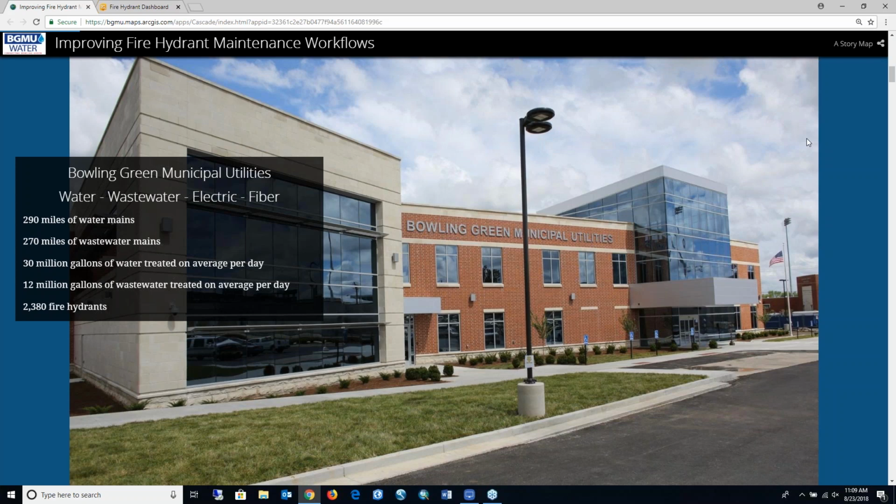We maintain about 290 miles of water mains and 270 miles of wastewater mains. Our water treatment plant on average treats about 30 million gallons per day, and our wastewater plant treats about 12 million gallons per day on average. We also, in our accounting system, account for about 23,000 active water meters, and we maintain roughly 2,380 fire hydrants. Now, on our water wastewater crews, we have about 25 full-time crew members, and of course, Tabitha makes 26. And out of that 26, we only have Andy, our one fire hydrant maintenance technician, who manages all of the fire hydrants in the system.